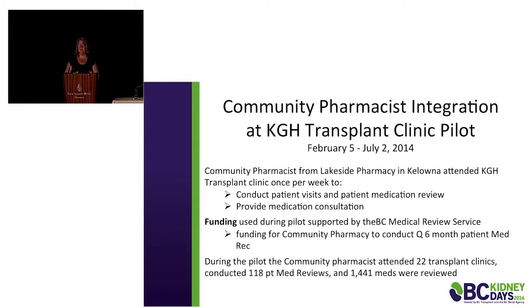The community pharmacist is the other project that Interior Health has been using, and what they've done is they're working with Lakeside Pharmacy in Kelowna, and the pharmacists actually come to the transplant visits for the patients, and it's been very popularly received by both the transplant nurses as well as the transplant patients. The nurses learned a lot, but one of the things that was identified was that the pharmacist needs to have a special interest. There needs to be further training for the pharmacist so that they know how the clinic and the physicians and the medications kind of affect. So it's not every pharmacist can be at the clinic.